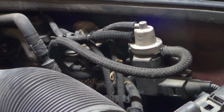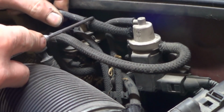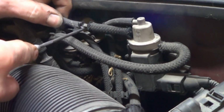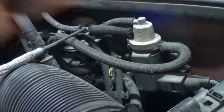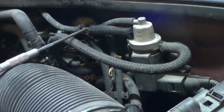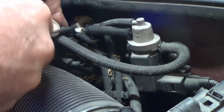If you want to remove a vacuum hose from a plastic part without breaking it, I suggest a technique like this. Get you a pointy scribe and dig around the outside. Give it a little spray with some penetrant oil, and then work that penetrant oil all the way around it, and it comes right off.